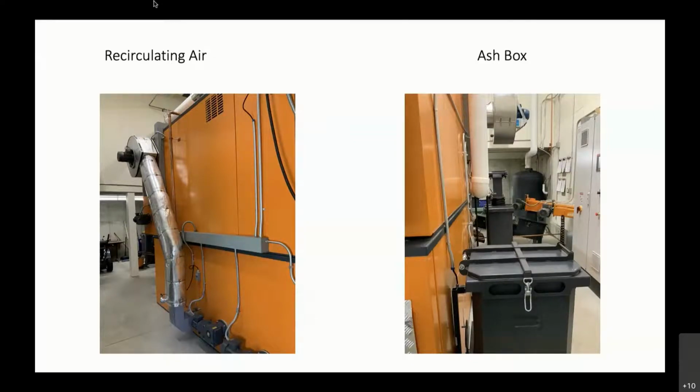So here on the left-hand side, that's another picture of a slightly different configuration of how we're recirculating that. And on the right-hand side, one thing that I did not point out in the first slide is you have automatic ash removal, and that ash gets removed into that front end container, and then in the rear end. The front ash container that you see on the right-hand picture is for the grate ash, and that moves to the front of the grate and then gets pushed out with an auger.